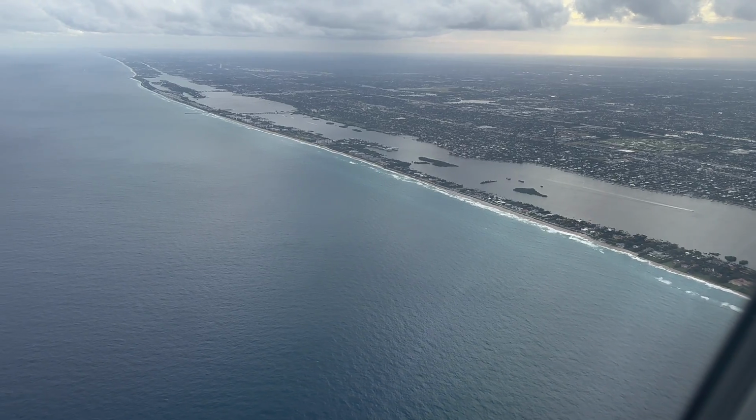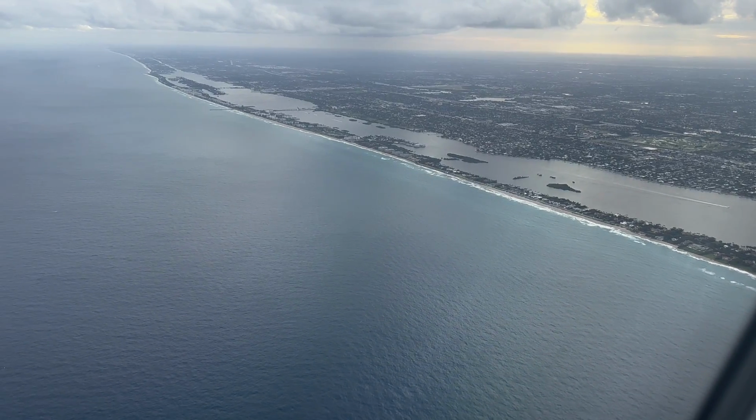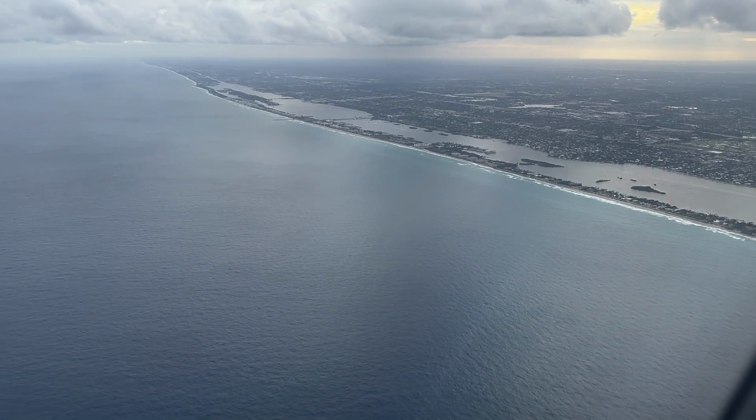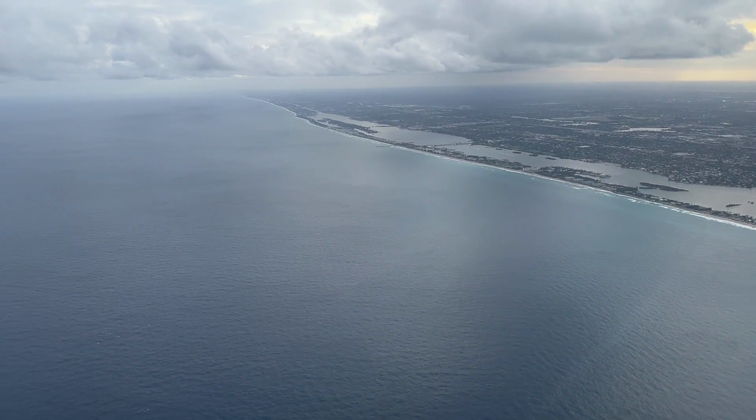Navigationally, we're flying straight to a waypoint called Carmen, and once we reach it at around 2,500 feet, we'll start a left-hand turn to the northeast heading of 51 degrees to a waypoint called Ryder as we continue the climb. In the flight deck, the crew is talking to Palm Beach Departure Control at the Palm Beach Tracon.